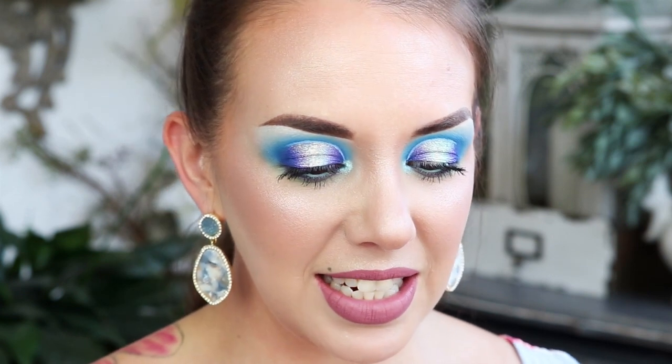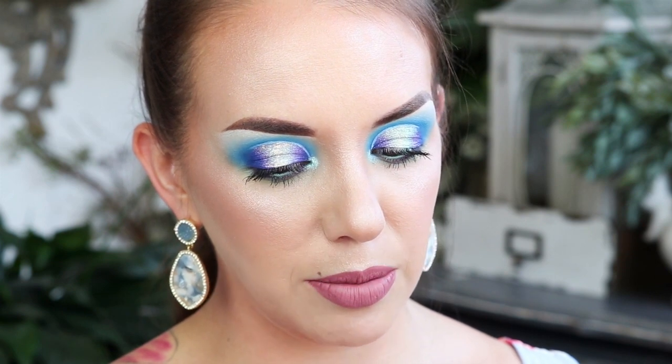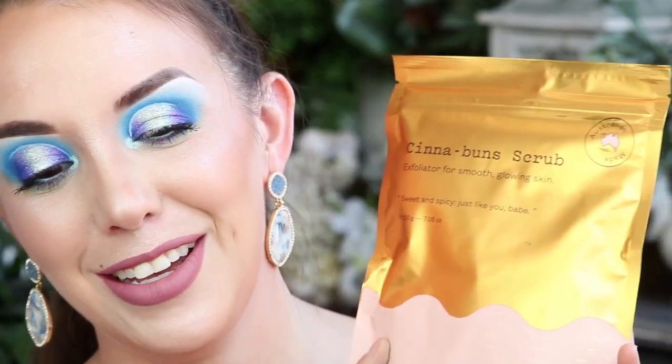The last thing is Frank Body Cinnabons Scrub. This is $18.95, and it says, give your skin the love it needs to fight winter breakouts, dryness, and blues with antibacterial properties and natural ingredients. So it exfoliates, fights breakouts, tones, and smooths skin. It's made with roasted coffee grounds, sweet almond oil, honey, and cinnamon. That sounds... I can't wait to open this, actually.